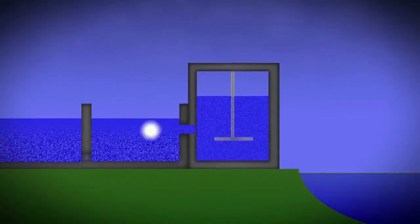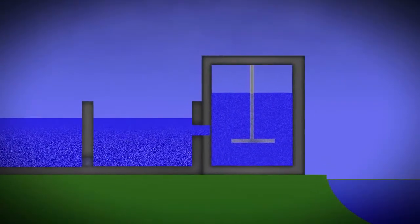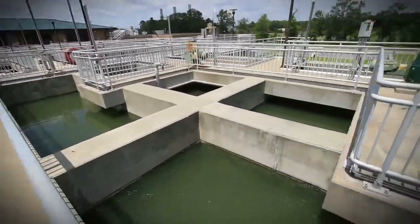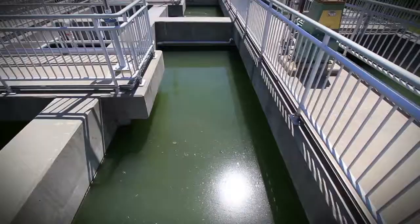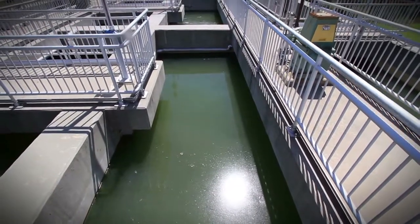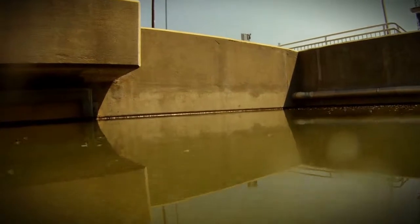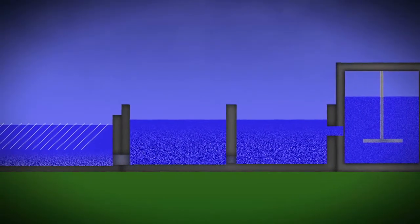From the rapid mix tank, water then flows into the first of two flocculation basins where the water's motion is reduced, allowing the floc particles time to form larger particles. As time progresses, the particles get heavier and begin to sink to the bottom. As the particles are sinking, the water flows into sedimentation basins.